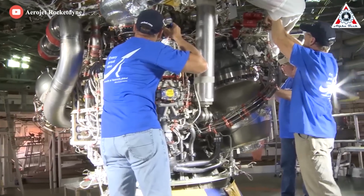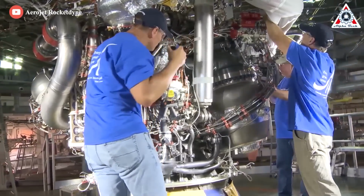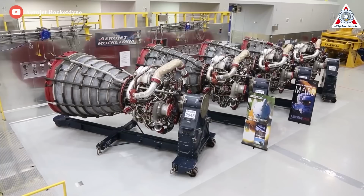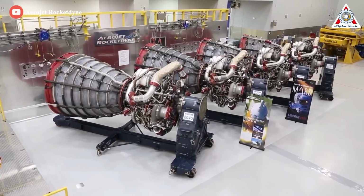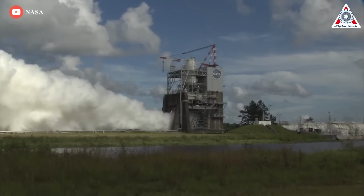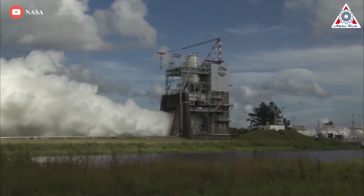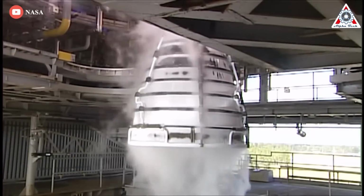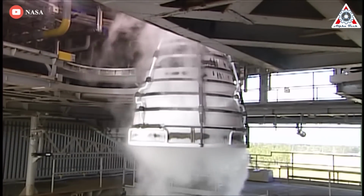NASA then ran vicarious checkout tests on the components that were replaced and ran a series of full-up simulation tests on the entire engine, which fairly well duplicated the initial checkout test for that engine. The COFR for the SSMEs could then be signed based on the subjecting of the reused engine to essentially a full set of new engine checkout tests.